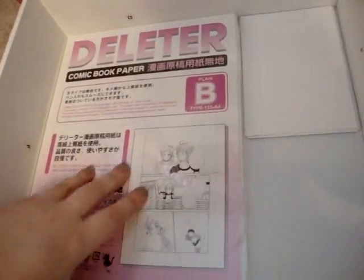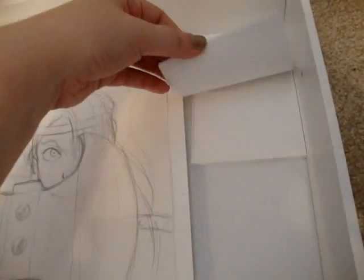And my B manga paper pad that's being used right now, my deleter paper that's being used right now, more color papers, and the rest are just pictures that I'm working on. Here's some more of that A6 deleter paper. That pack is open though, so it's down here. A bunch of sketches that I'm working on. Finished pictures that don't fit anywhere else.